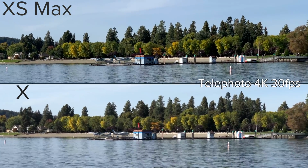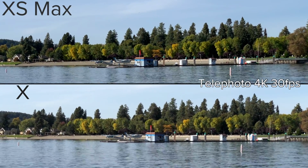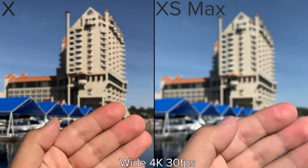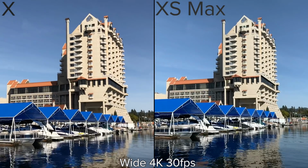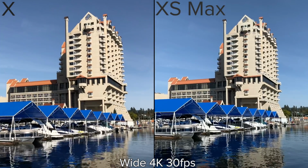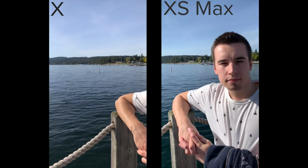In this shot, we switched to the Telephoto Lens, and you can instantly see how much more detail there is. As you can see, both phones are able to autofocus incredibly quickly. However, we did see a huge difference when there's a face involved. It's pretty hard to tell what's going on in these clips, so let's look at it frame by frame.